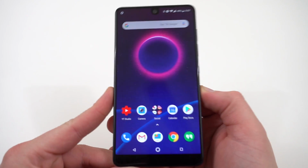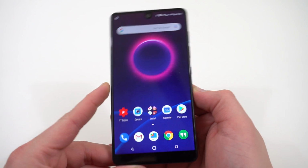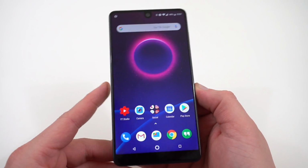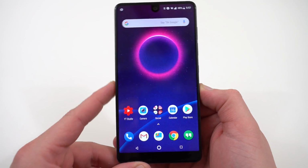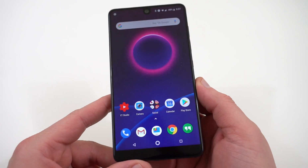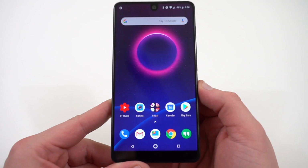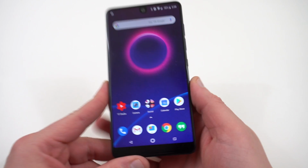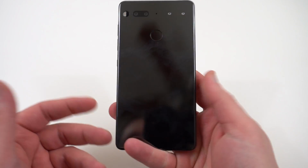Essential phone. It is the Android Oreo 8.1 beta. Now I've been running the Android Oreo beta since it dropped for the Essential phone. I did a full review of that if you guys want to check it out below. But I wanted to talk about some of the things that they fixed in this latest update because they're actually really important from a usability standpoint. And also just talk about where the Essential phone stands as a value right now in February 2018.